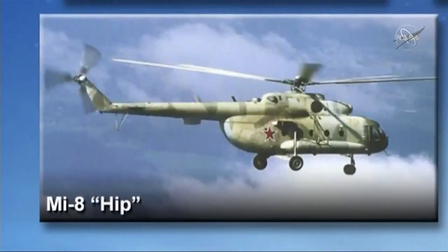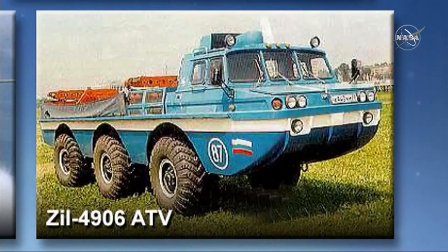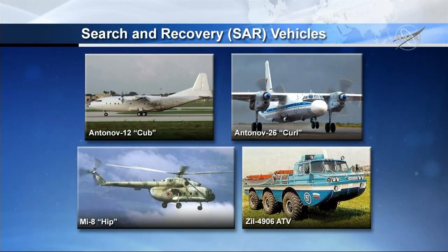Then in addition to that, we also are sending out six all-terrain vehicles, three Antonov airplanes that serve as flying command centers, and that's a look at the all-terrain vehicles there. The Antonov airplanes will also provide communication between the crew and Moscow.